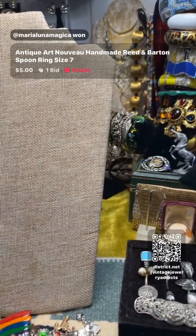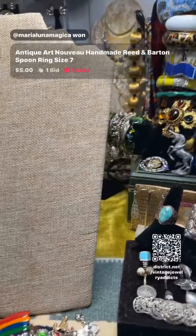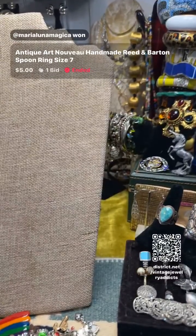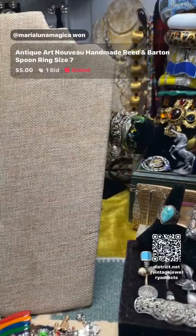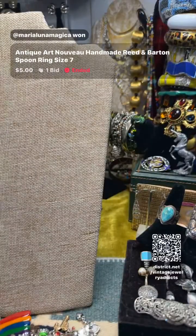Does anybody want to see any sterling rings, or should we continue with our self exploration? You know, I have a couple things that I just got in that I actually managed to get listed, so maybe I'll start with those.